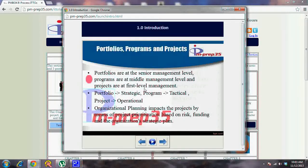Organizational planning impacts the projects by means of project prioritization based on risk, funding, and the organization's strategic plan. So when you're planning certain things, that will have an impact on the project in terms of funding, priority, and all that. That's why you can see some of the projects shelved for the time being, or a pipeline coming into the picture, telling you this project is planned for next year, this project is planned next month, and things like that. So organizational planning or funding play a main part in deciding which project would go first, which project will be next, like priorities.